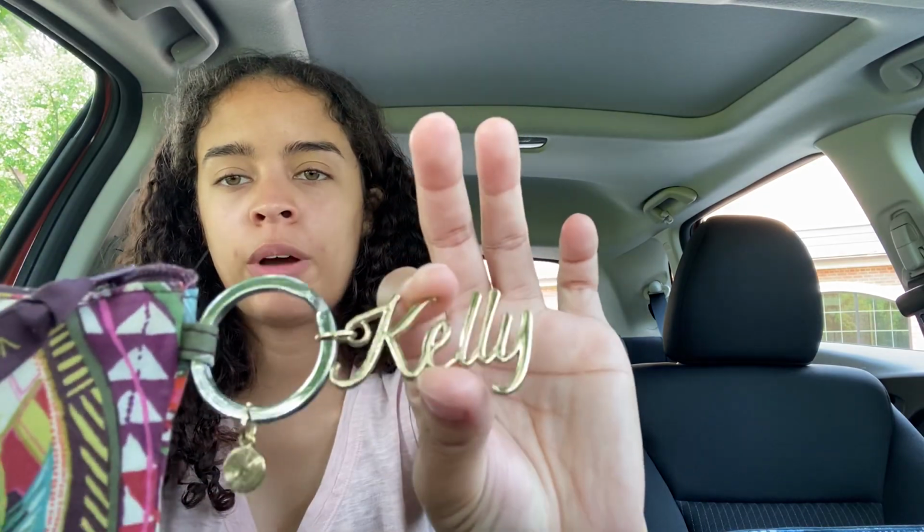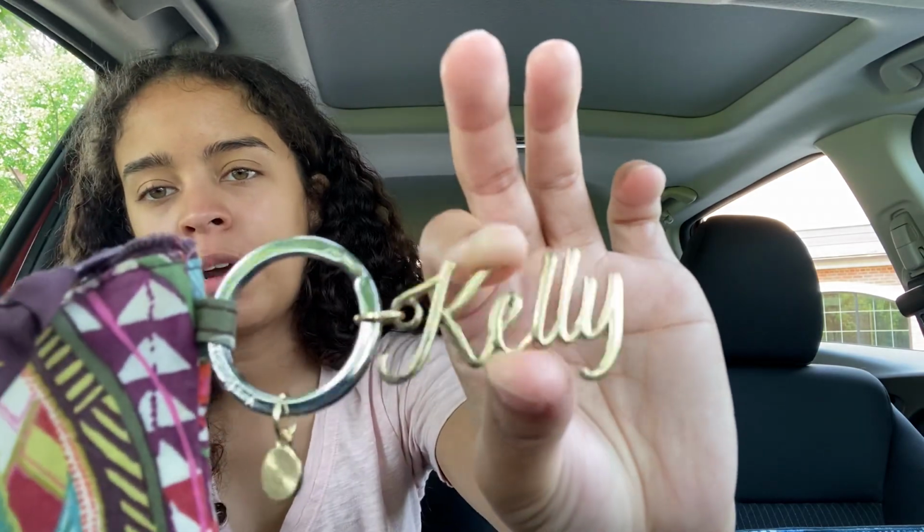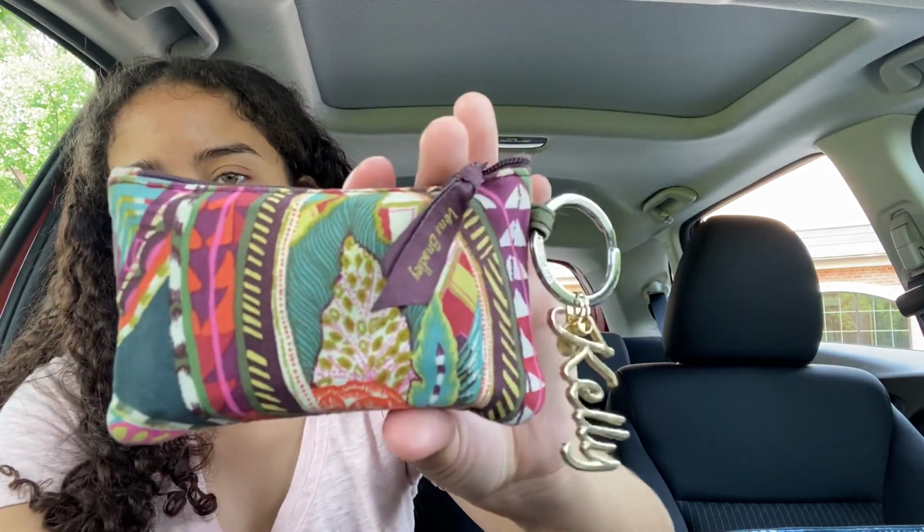So yeah, my family got me this cute little bag charm, and for now I just put it on my ID case. And I think it matches really well with my name. So super cute. Goes really well with the Heirloom Paisley pattern. So I'm using that as my wallet.